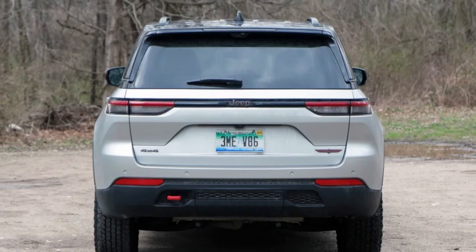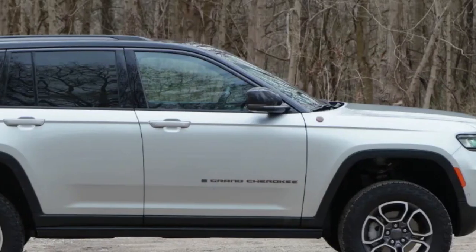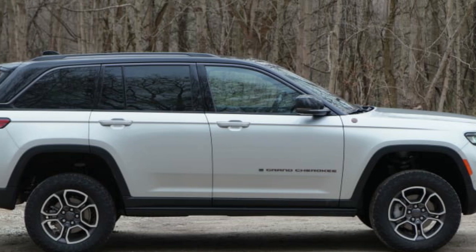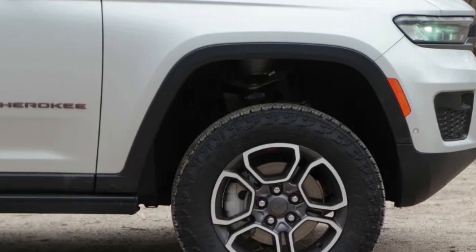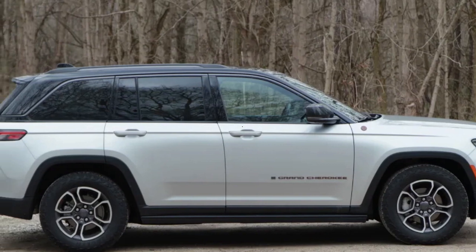Pricing had not been announced for the 2023 4xe at the time of this writing. Considering the other trim levels jumped in price by a couple thousand dollars, you can expect a higher price than last year's starting point of $62,490 for the base 4xe and $65,850 for the Trailhawk. The 4xe powertrain can also be paired with the Overland, Summit and Summit Reserve trims.